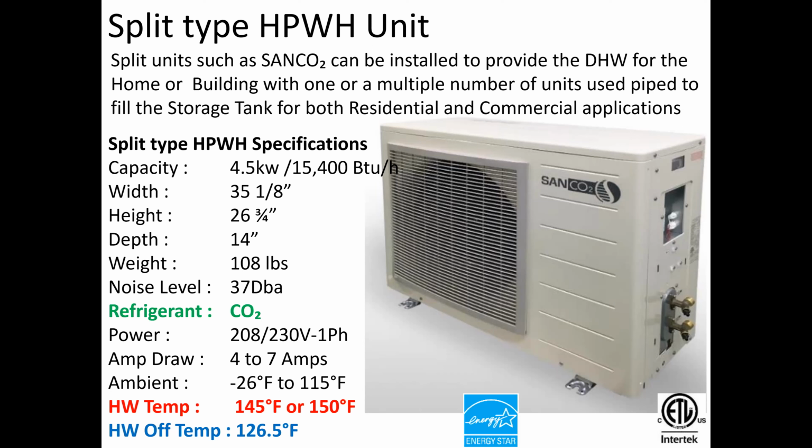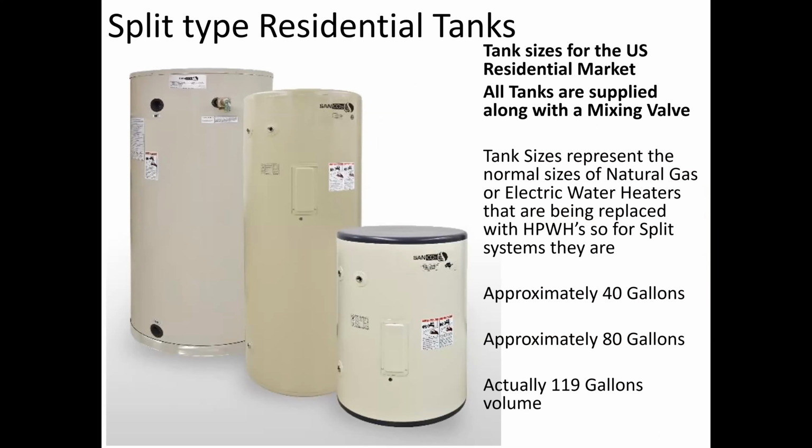So here is the basic for these style of units, 4.5 kilowatts, and that's very normal for an electric element size on these units. Then what you'll see is that the way these systems are set up, very much like the hybrid style units, you pick the size of water tank that you need based on the usage of hot water in the home or the building. And here we can see that there are specifically 3 of these tank sizes.